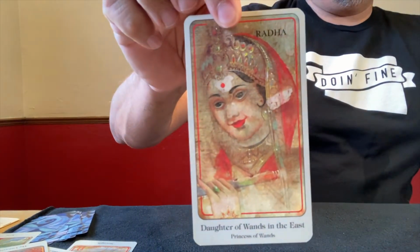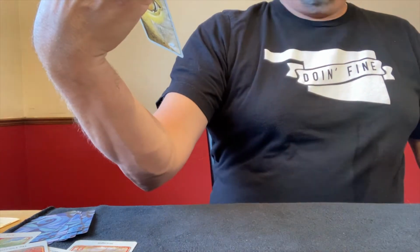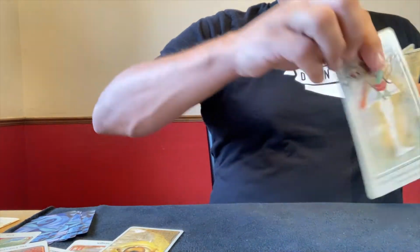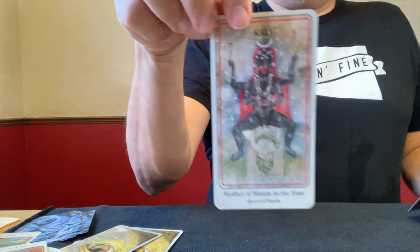The renaming of the court cards is probably one of the most popular that you will find in Thoth variants. Not specifically these names, but in the sense that the first card is Daughter. And here, I picked a variety of these so you can kind of see that. You have Daughter, Son. Mother, which is the scariest Mother of Wands card you're ever gonna see. And then Father.